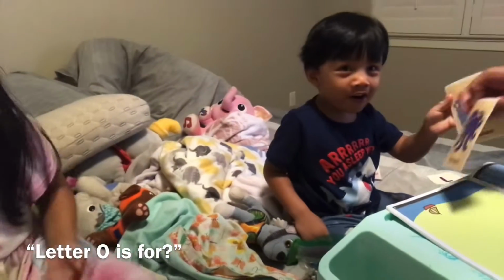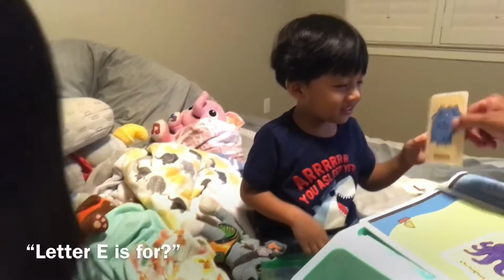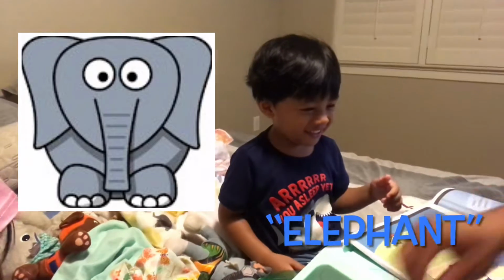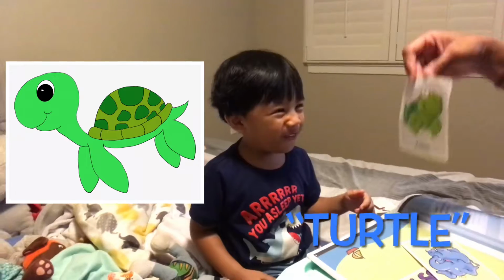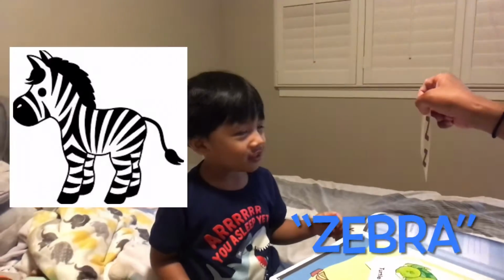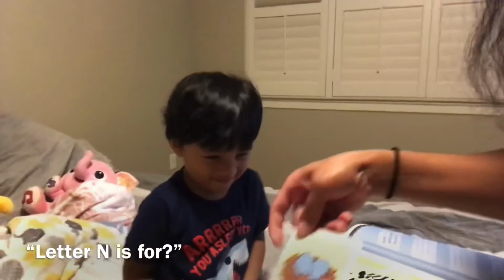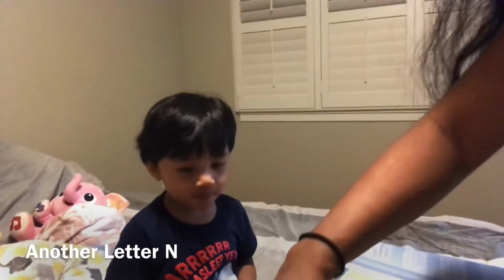Letter O is for a book. Okay. Letter E is for Everett. Letter T is for Doro. Letter Z is for Zebra. Zebra. Do you know what this is? Letter N? Yes. Okay. I got another ticket.